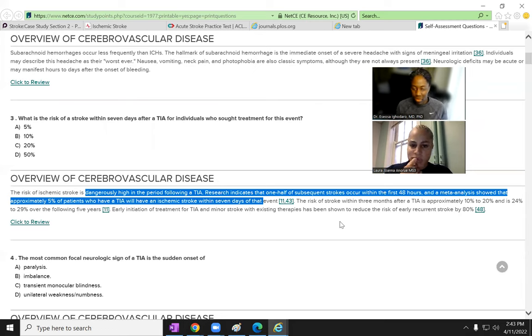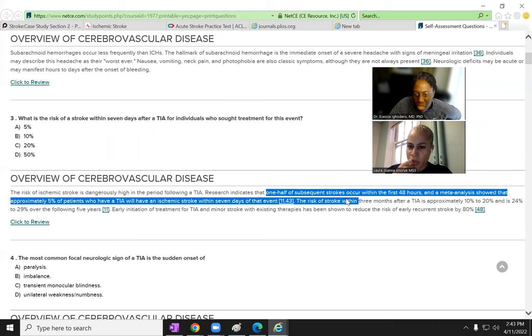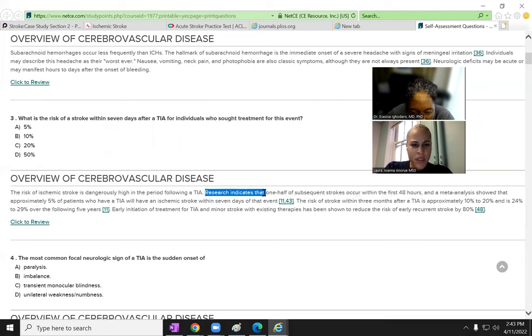Okay, so what's this one half then? I'm confused. One half of subsequent, occur within the first 48. I was just trying to understand. Yeah, it's worded weird. Research indicates that one half of subsequent strokes occur within the first 48 hours. So I guess of all the people that have a TIA, I read it as 50% of them will have a stroke in 2 days. But I could be wrong.